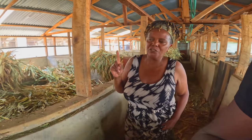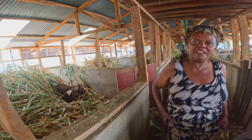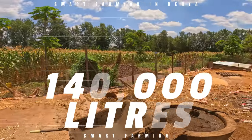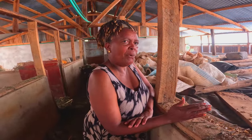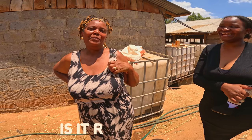The other secret of farming for the cows is this grass here. I think I'm among the very few farmers in Kenya with this grass. They get water from there and irrigate whatever you want to irrigate. Yeah, 140,000 liters. With these 7 feet, I can feed my 30 cows for at least a minimum of 1 year. Farming is not very easy, it's fun. Is it rewarding? It is rewarding.